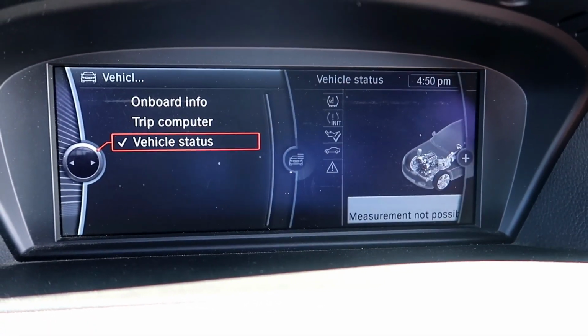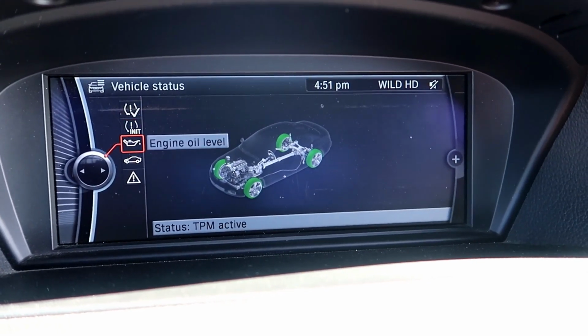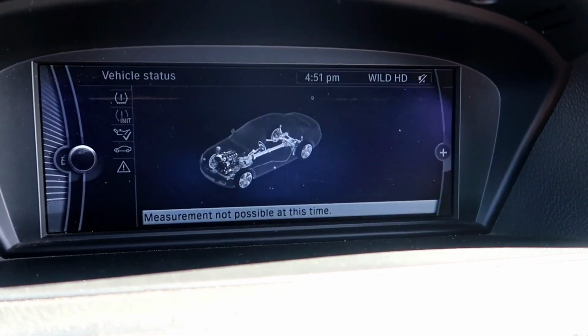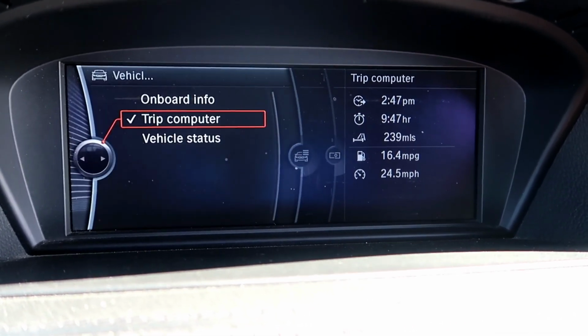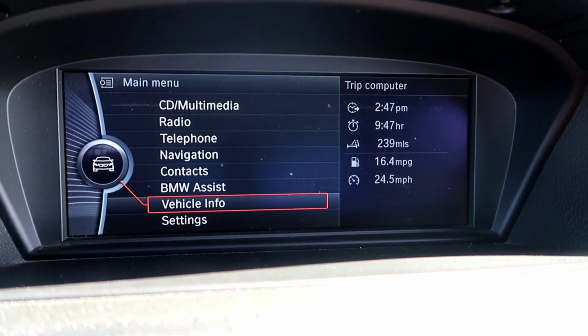The infotainment screen contains your media controls as well as vehicle information like tire pressure monitoring as well as your oil levels. With the assortment of sensors around the car, you can check if certain areas need service as well as see any alerts that may pop up. You can also pull up trip information like your fuel consumption as well as average speed.